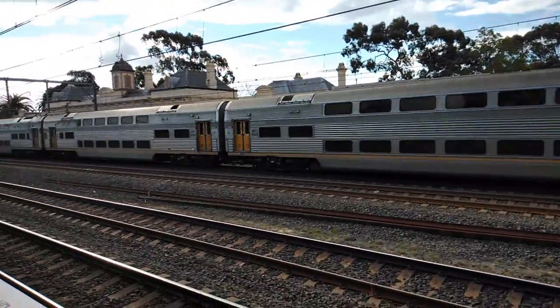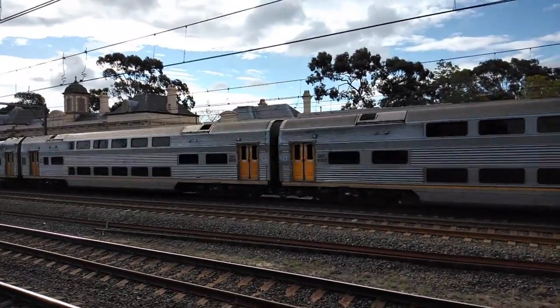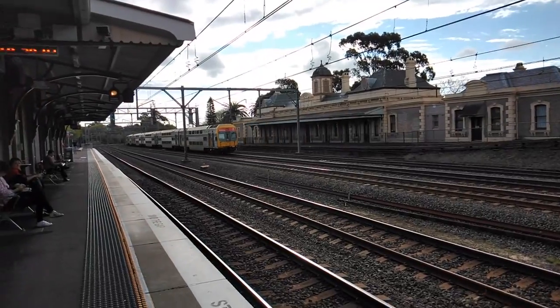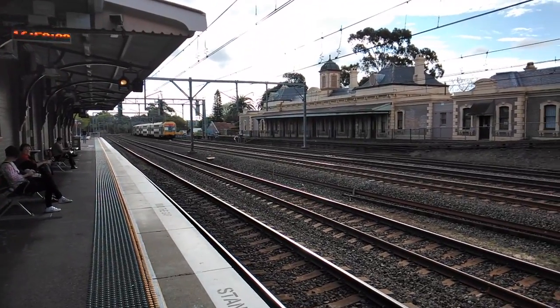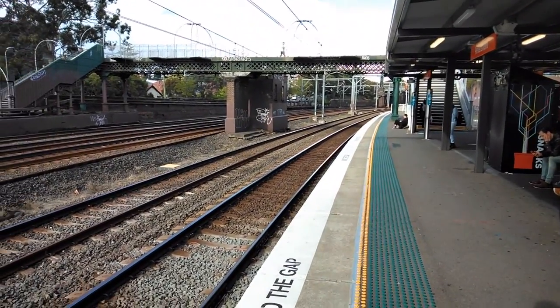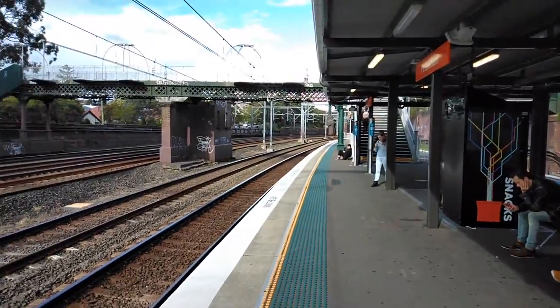That's what vlogs here, currently here at Petersham. V-set passing. V5 trailing half that set. I just realised that this is a damn amazing view for trains coming from that way. Other way's not so good, but I only have 8 minutes here.